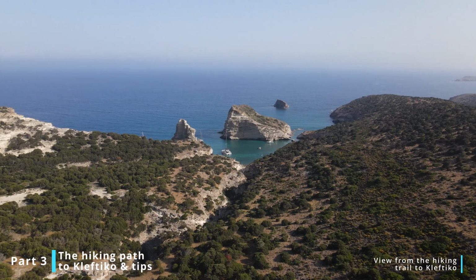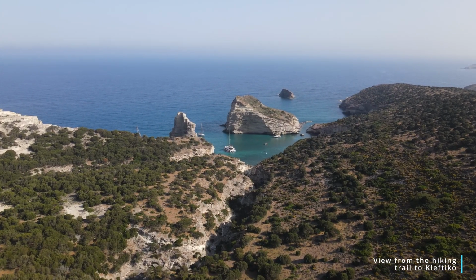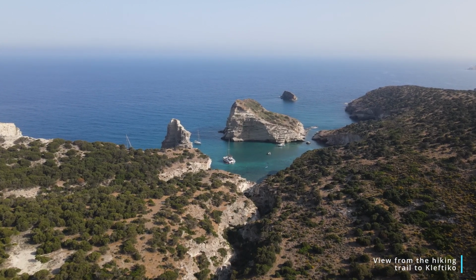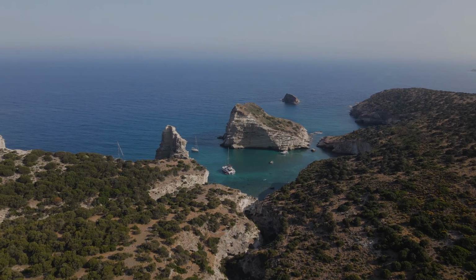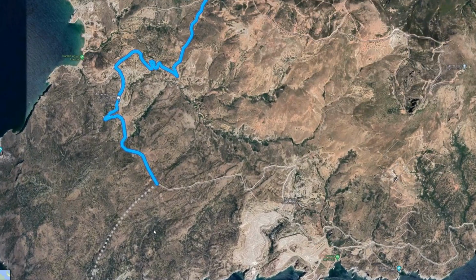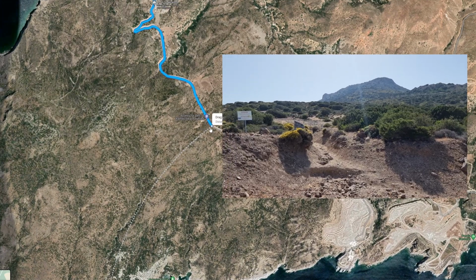Part number 3. The hiking path to Kleftiko and tips. The path goes among Mediterranean flora with breathtaking views of Kleftiko. The actual trail distance is about 2 kilometers, but you have to walk more, around 3 kilometers, because the path is not a straight line.